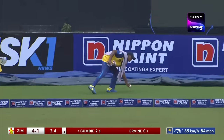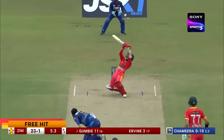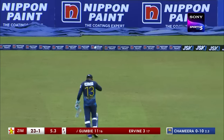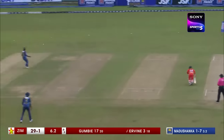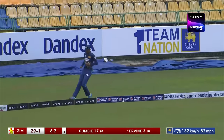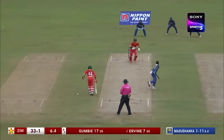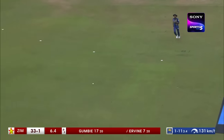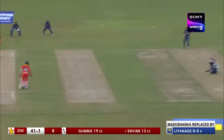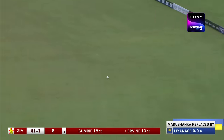Shot. That's a very, very good shot. He plays it well, Joylord Gumbie. Oh, that's well played. He's done it again, Joylord Gumbie, and it's going to run away for four. Picked away, and it'll go for four. The line is not right, neither is the length. Straight down the ground this time from Craig Ervine. It's overpitched again.